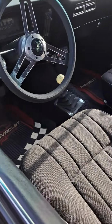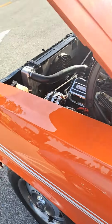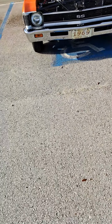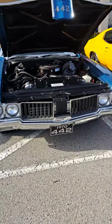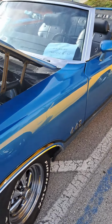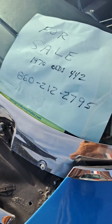Yeah, make sure you're watering around 4 a.m. or 5 a.m. He's got a gas can in the back seat. I guess it uses that much gas where you got to carry around a gas can just in case. That's kind of a cool color too, bright orange. Nice 1970 442 Oldsmobile convertible. May have shown this car before. It's for sale. Uh-oh, we'll get a price for you. For sale. There's the number in case you're interested.